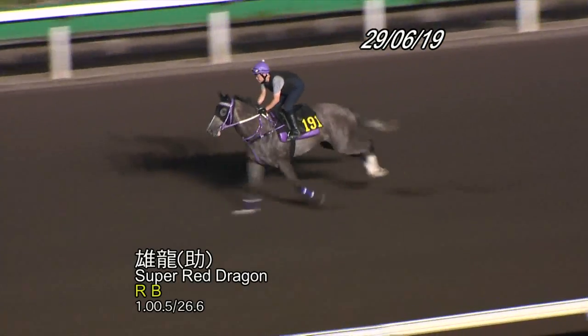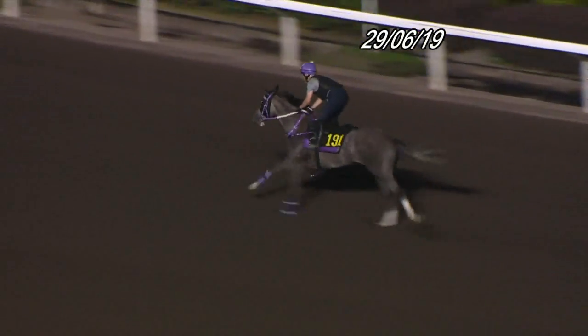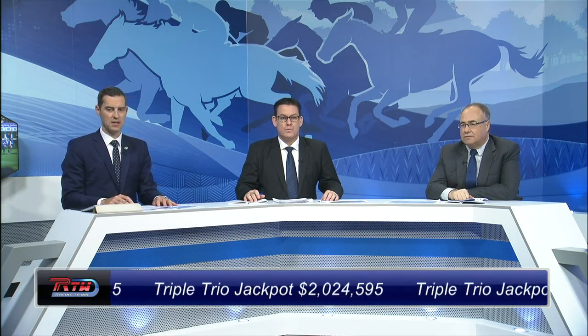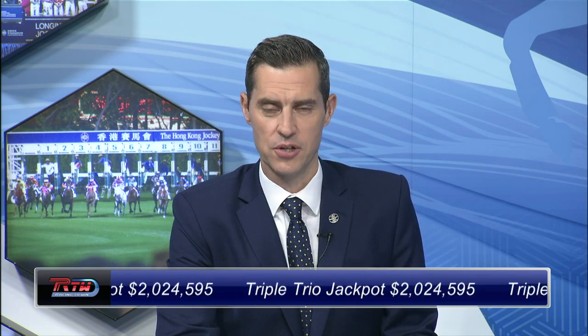And Super Red Dragon's had a few issues since his last run. It was quite eye-catching though. And just doing some nice slow work there in the morning. All right, OK, that's Super Red Dragon. So the TT jackpot is around $2 million, an estimated dividend in the region of 5, and just to recap, the 6-up is 1.8 million, with a dividend in the region of $5 million as well.